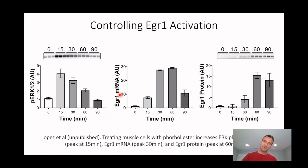Then you see EGR1. So the increase in ERK peaks at 15 minutes. EGR1 mRNA peaks at 30 minutes. And EGR1 protein peaks at 60 minutes. And so now we've got this idea that when we do high load exercises, plyometric exercises, any kind of high force exercise that's a rapid movement, we get an increase in ERK, which is known from other people in the field. That increase in ERK is going to drive an increase in EGR1. When we increase EGR1 mRNA, we increase its protein. And when we increase its protein, that's enough to start increasing the collagen messenger RNA, as well as collagen protein.